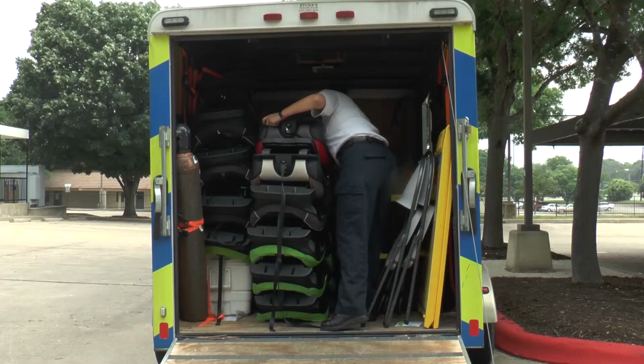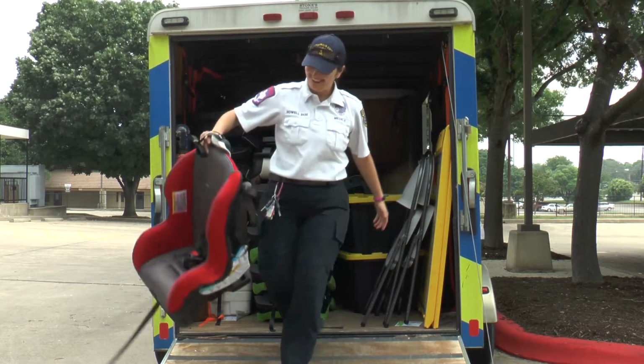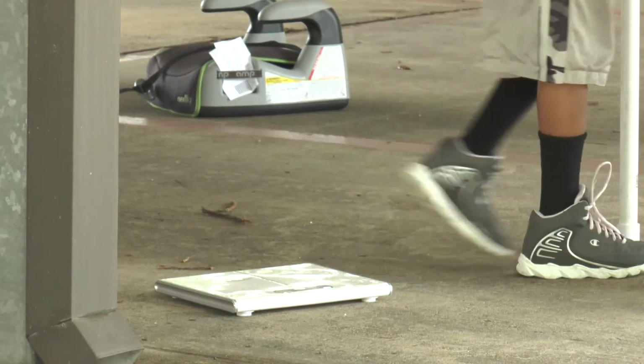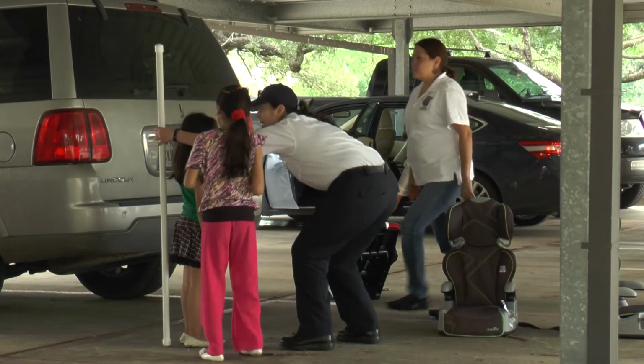And so we want them rear facing until they're up to 2 or beyond. From there, he says they should remain in the 5-point harness system as long as possible, until they outgrow its limitations. That's usually around 4 or 5 years old. Then they can transition to a booster seat and stay in the booster seat until they're 4 foot 9 inches tall.